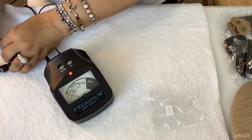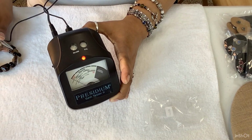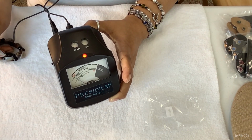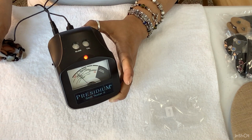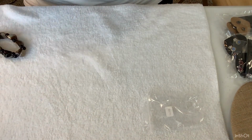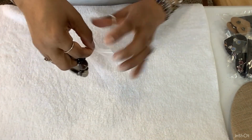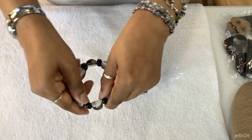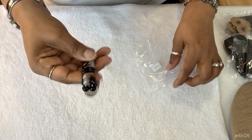I'm trying to do it so you can see that. Put it on here again. And so this one is $8. Nice stretch on it. It's actually pretty much new. And under it is so smooth, y'all. I love it. It's really smooth.